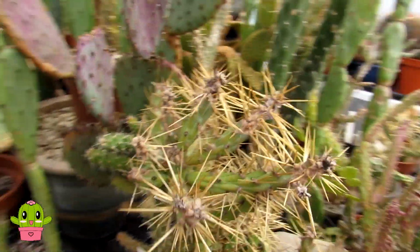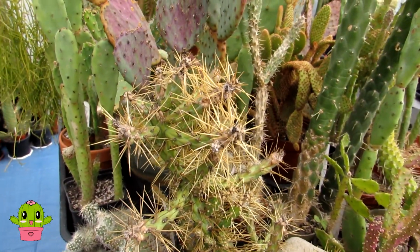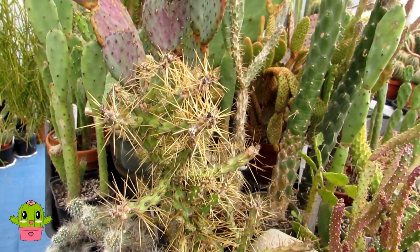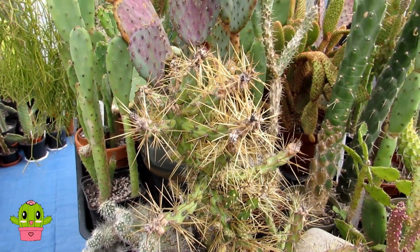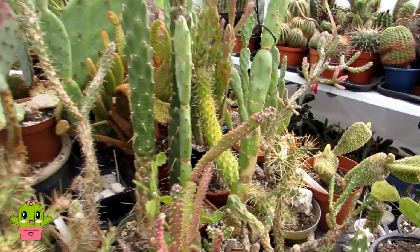So if you have these choyas, make sure you have them completely away from any pets and even from any wildlife, because they're not just spiny, they're very dangerous and very painful. You can get yourself injured as well. But as I say, it's not the longest spines compared to my others, but they're probably the most dangerous. And a video wouldn't be complete without mentioning that.